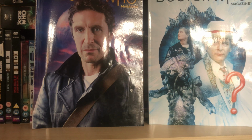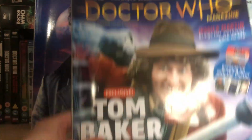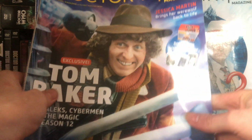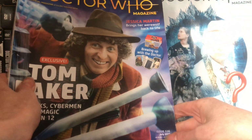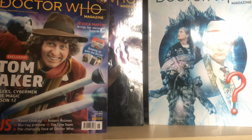Also picked up a couple of special editions, and I picked up this random issue because I believe it's the only issue I'm missing with the Whittaker logo on it, so I picked this up in the Who shop. It's the Tom Baker one, I think just to coincide with season 12, so I wanted to pick that cover up as well as the 2 special editions, which I missed out on.